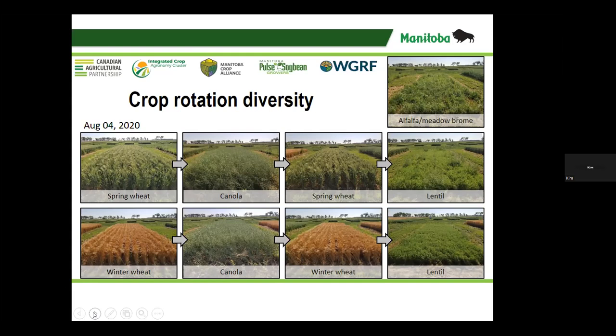Even looking at the top pictures, that's a spring wheat, canola, spring wheat, and lentil rotation, on a narrow row with high seeding rates. And it looks pretty good. Even in that lentil crop at the end, there is some kochia. There are really no products in crop that you can go after kochia with in lentil, because we're using all group twos in lentils. But when you look at the bottom row, when you put winter wheat in instead of spring wheat, by the time you get to the lentil phase of the rotation, there's very little kochia there. So just adding cropping diversity by adding winter wheat instead of spring wheat has really decreased the seed bank and the amount of biomass of kochia.